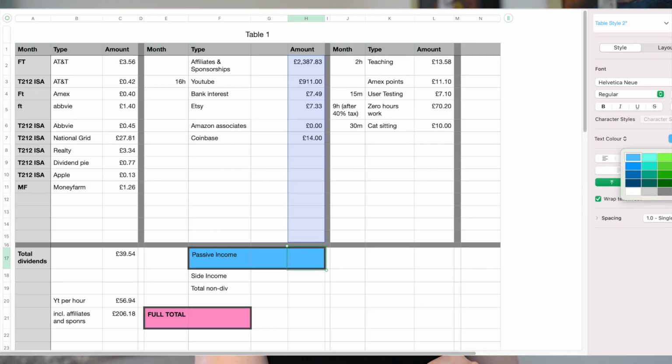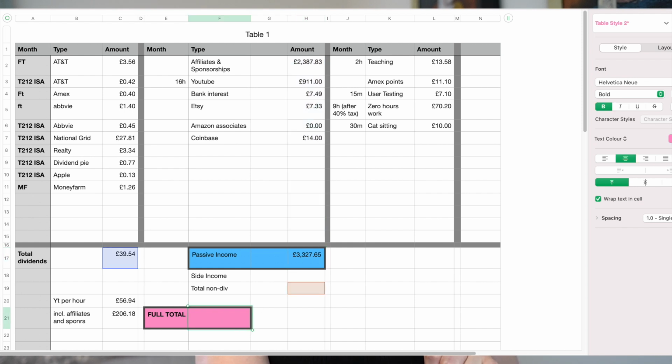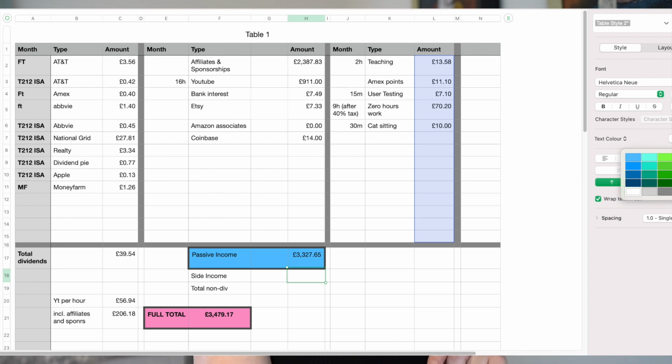Anyway, in terms of totals, for passive income only, we are looking at 3,327. And then the full total with everything included is 3,479, of which side income was £111.98. So that's pretty much it. Hopefully that was interesting, especially with the hourly breakdown, etc.